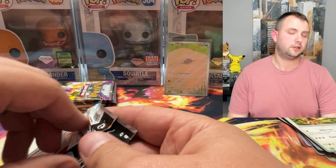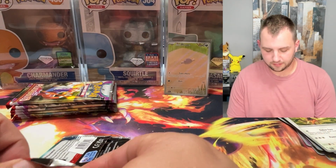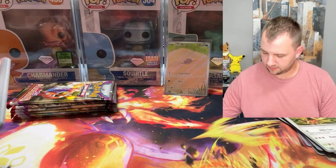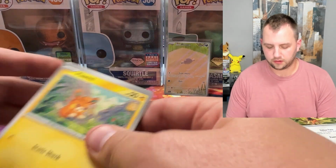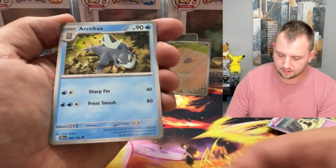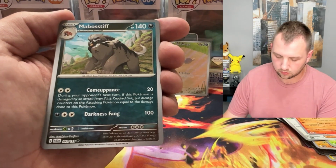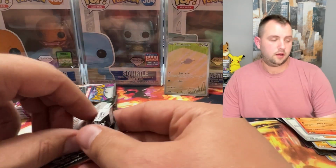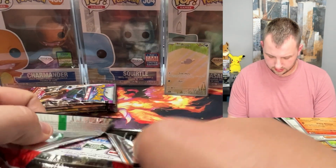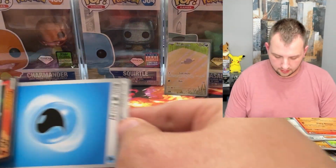It's crazy. That set looks so ridiculously cool. So legitimately really excited about it. I am wanting to buy a lot of it, partly to open and partly to hold, because I just think that set might be one of the best to come out of Scarlet and Violet. That's just a personal opinion. The artwork looks so stinking cool. I don't know, it's just kind of crazy. And then, yeah, I've been seeing Pokemon 151, the Japanese stuff.